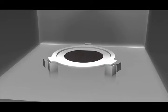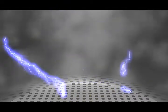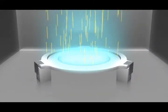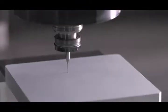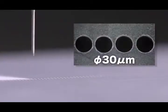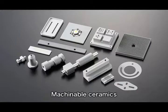Demand has recently risen for their use in essential components for dry etching machines, which generate plasma from reactive gas to irradiate microstructure circuit boards with ions. Machinable ceramics offer greater processability without sacrificing precision. They can be drilled with thin holes even smaller than a human hair.